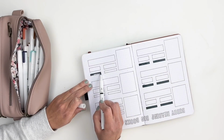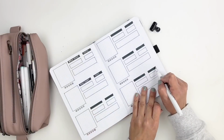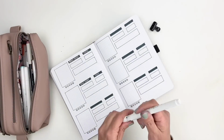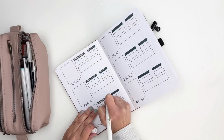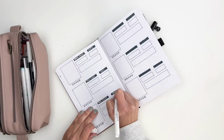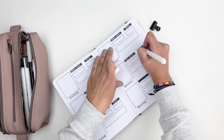I will also fill out these boxes with my Acrylograph black ink, I believe I used, and I will use the white pen to fill them out. So these boxes are holding page count, date, and then the title, and the bigger box is going to hold a picture of the book cover.